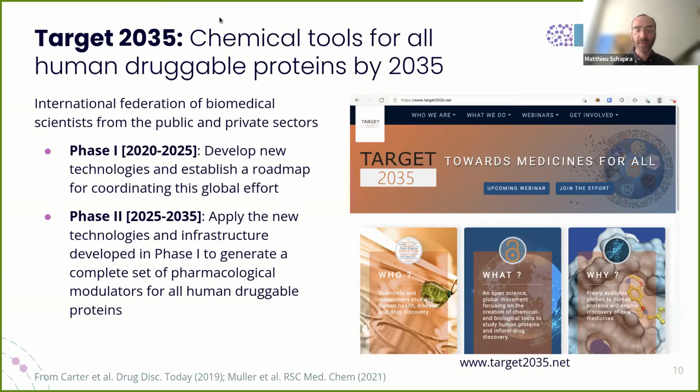Once this is in place, the second phase will be more of a production phase, if you will, where we'll have to churn out all these chemical probes together. If you are interested in knowing more about this initiative, first, you can read the white paper that was published in 2019. You can see it at the bottom of this slide.